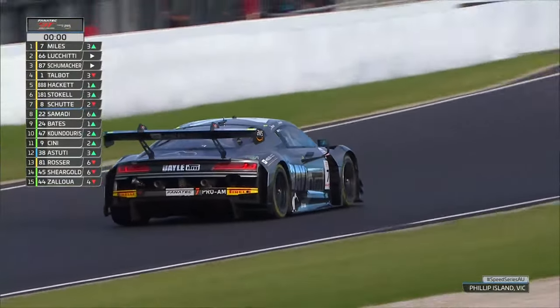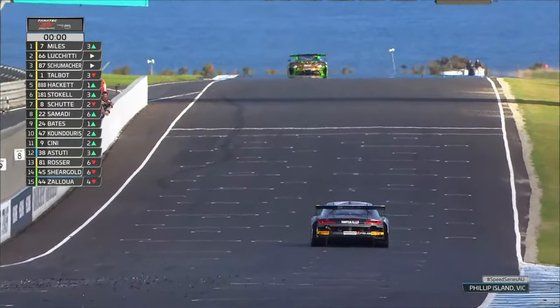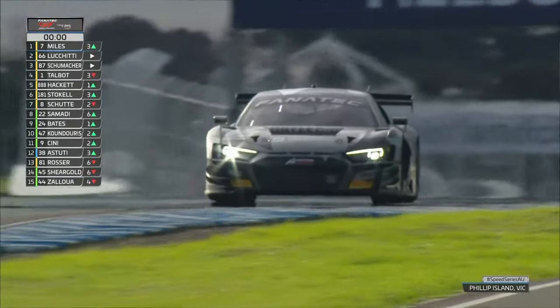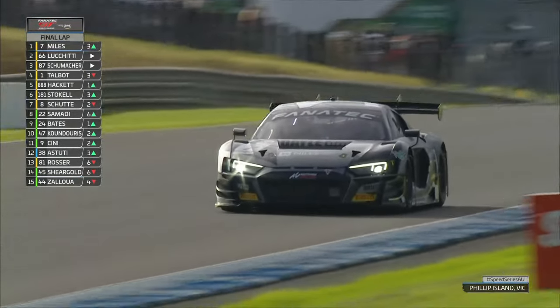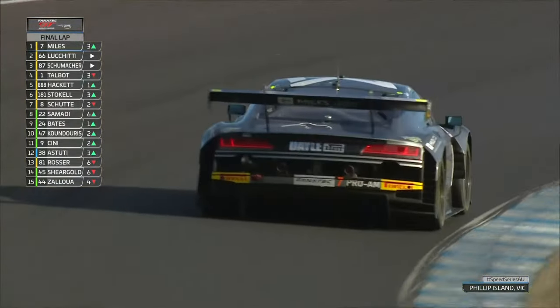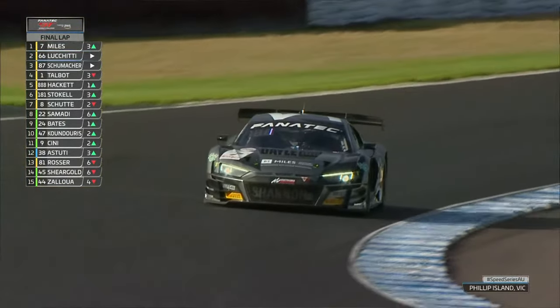So he can breathe now. He's probably been holding his breath for the last few laps, I'm sure, having a mirror full of Schumacher. But as they set sail now, what a cracking shot. Last lap. What a car race this has been. What a display for Fanatec GT World Challenge. What is this season going to bring us?